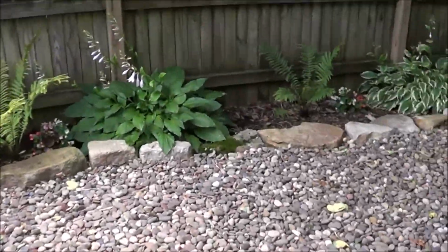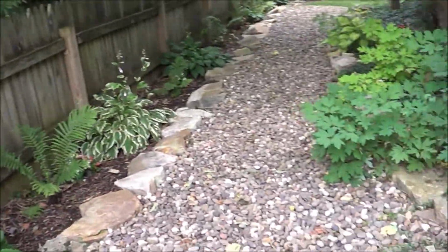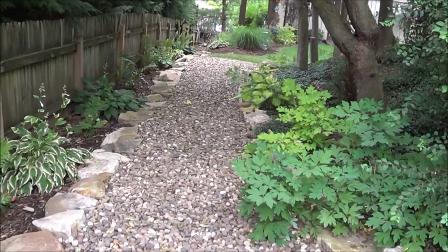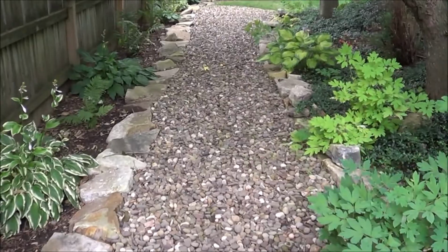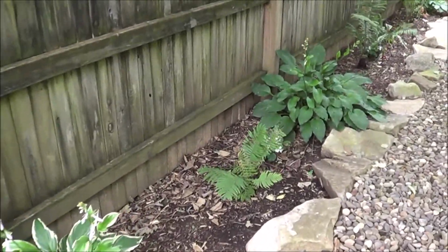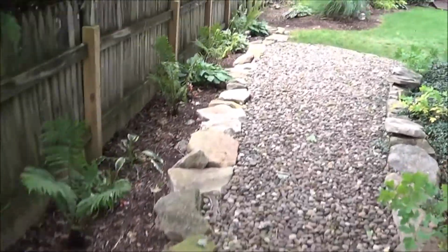So this area of the yard was very problematic with regard to shade, stopping all the grass from growing. So about 2 years ago, I decided to lay this gravel little walkway. Transplanted a lot of hostas and other ferns from other sections of the yard. Brought them down here.